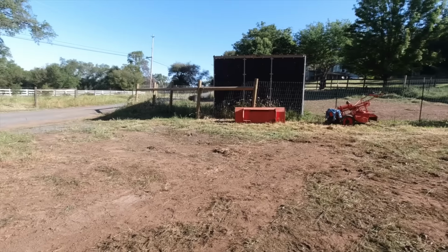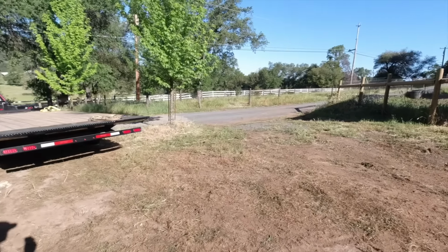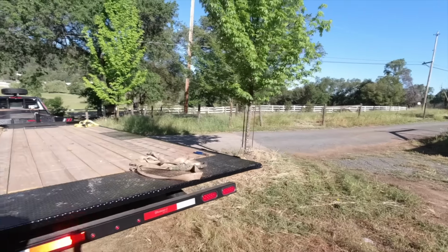And limited space for turning around and parking is probably underselling it.